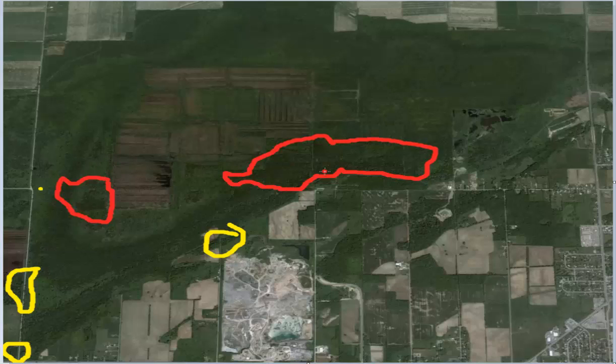Now, I'm circling these. I'm not 100% sure on that. But as I begin to walk this, that's what I'm looking for. I'm going to look for areas of windbreaks where deer can get away from the wind, okay, for when it's brutally cold. I'm going to look for funnels, which is the yellow. Okay, so we'll look for funnels.